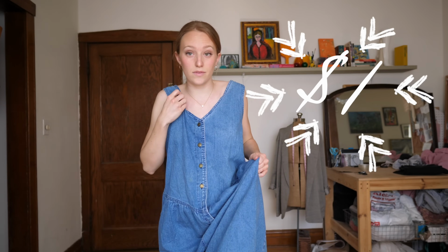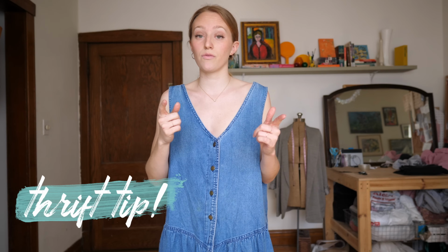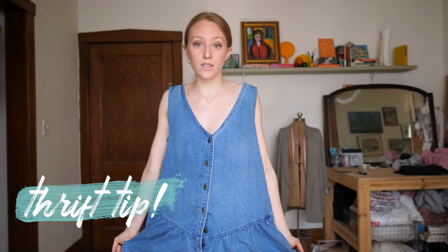So next up, I got this massive denim dress. I immediately saw it and was like, ooh, a top, so easy, gonna do that right when I get home, and that's what I'm gonna do. But a tip for you guys for thrifting is if you see a ginormous piece of clothing, buy it, because you can make multiple things out of it. Like I wanted to make a top out of the top half and maybe make something more complicated with all the rest of this fabric.